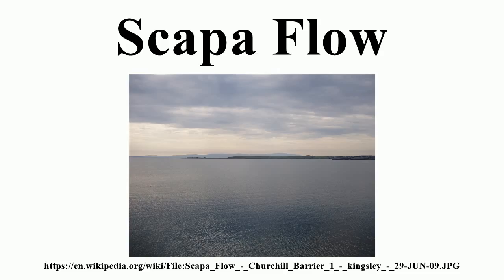Curse. According to legend, a curse was placed on Scapa long ago by a witch. She buried a thimble in the sand near the Scapa, and until it was found no more whales would be caught in the area. Gallery.